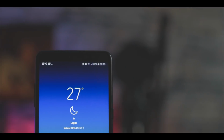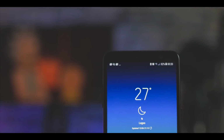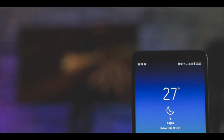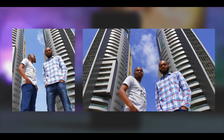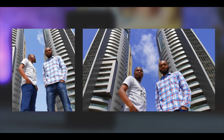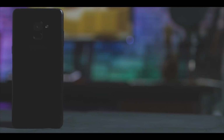The phone though has a pair of cameras on the front for selfies, a 16-megapixel f1.9 shooter and an 8-megapixel f1.9 shooter that I'll just describe as very okay. It also has a 16-megapixel shooter on the back that takes amazing photos like this when you have a lot of light. But the problem begins when you try to take photos in low light situations. The cameras simply do not perform very well when you're not outside.